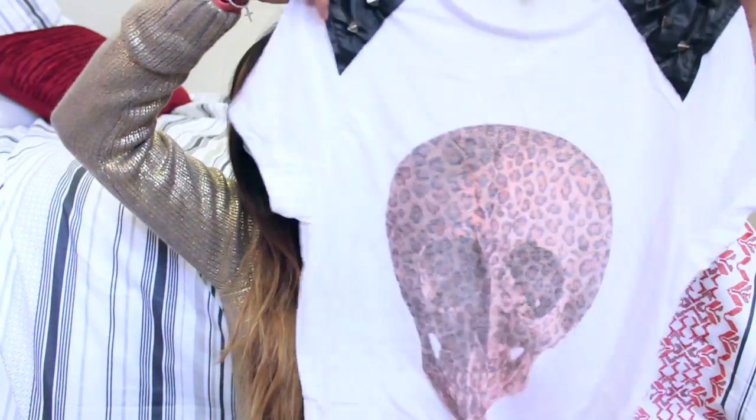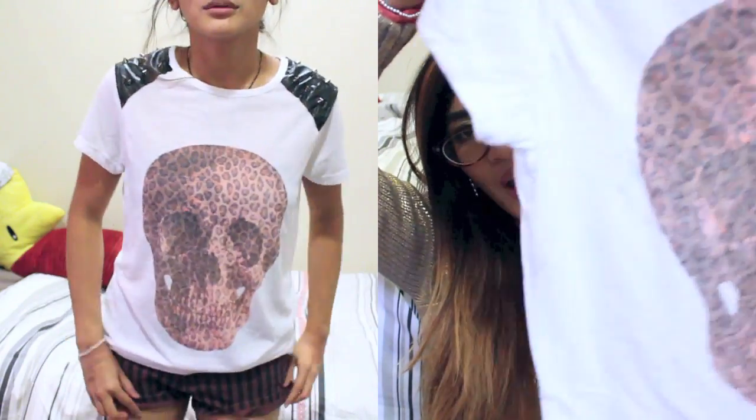So I got the Topshop top. It's got stud detail on the shoulders there and a skull on it. I love this top. This is in a size 10, which is a bit big, but it fits loosely on me, so it's nice and baggy, which is perfect for the style that it is. So I was happy about that, and it was the last one there, and I think that was $50.